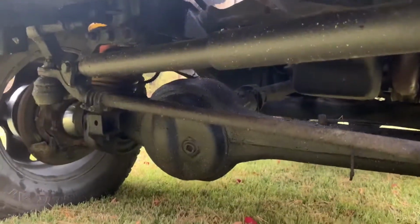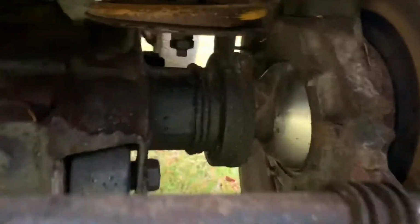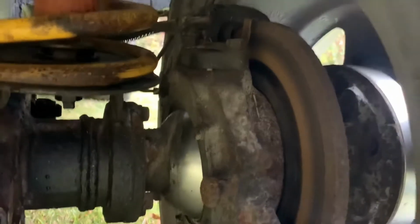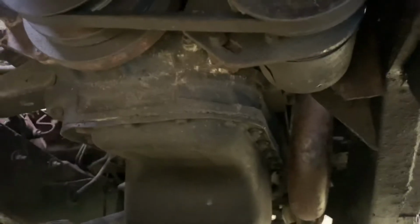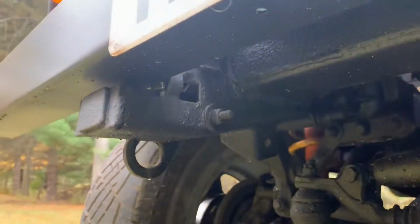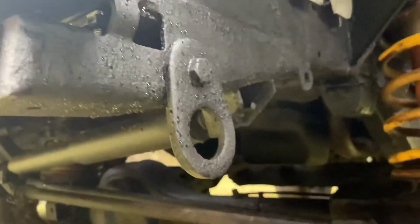Now up to the front axle, we got a new steering arm, bushings, swivel seals look to be in great shape, brakes and rotors nice and clean. Under the motor here looks nice and dry as well. I don't see any oil leaking out of the sump, which is good. And the front jack points are nice and tidy, no rust going on there.